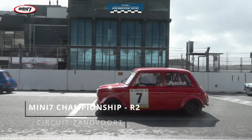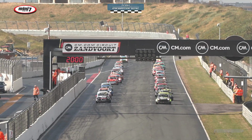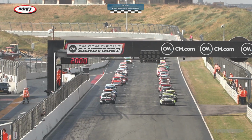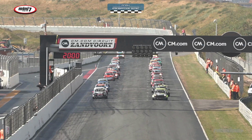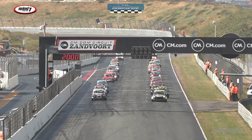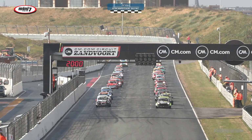Well, welcome along to Zandvoort, everybody. Round 10 of the 2023 Mini 7 Championship is coming up. All of the classes combined on the same grid for this weekend here in the Netherlands, with the Mini Miglias and the Libras having a race combined with the Mini 7s and the Mini 7S class as well.